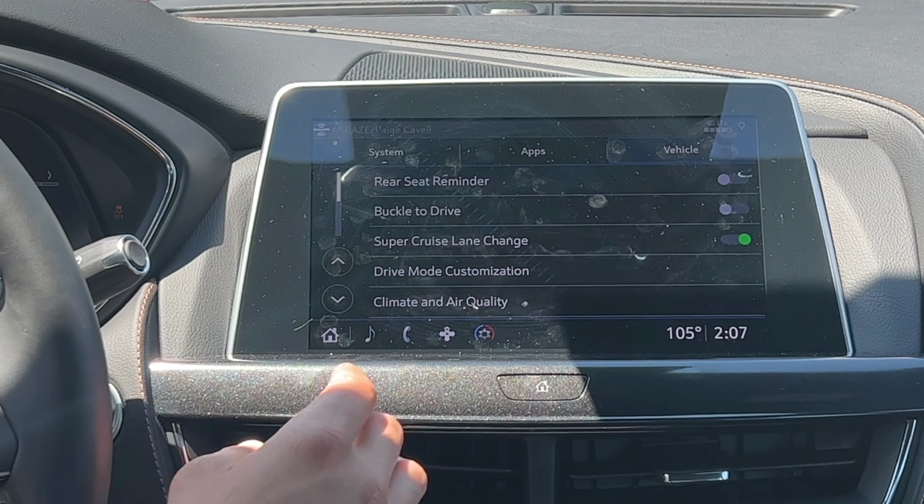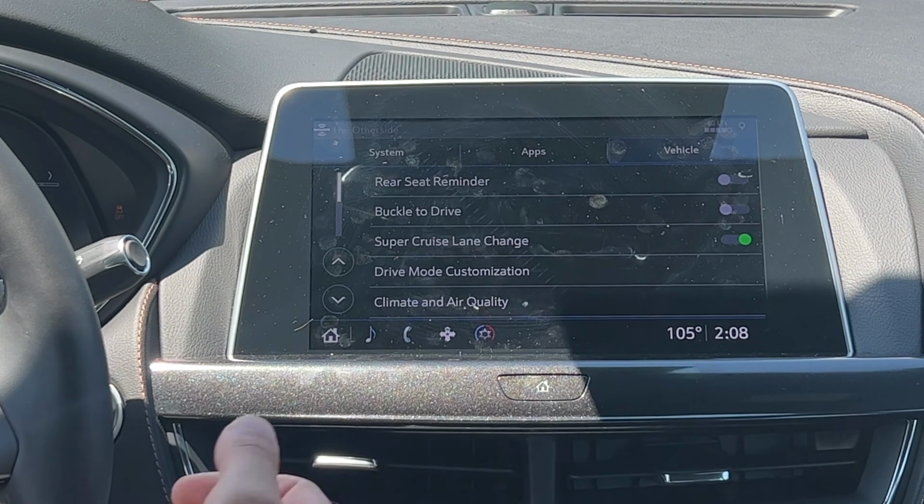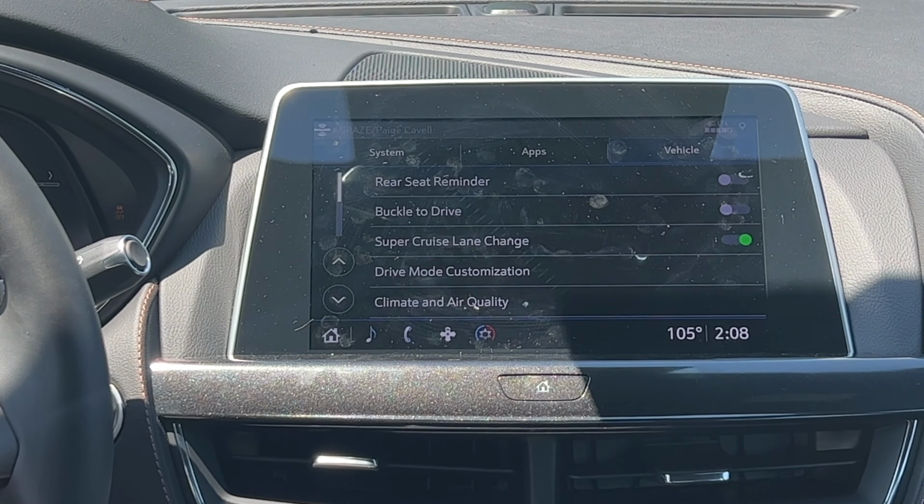Super Cruise lane change, you can enable that or disable that, where the Super Cruise will automatically be able to change lanes all automatically without you having to disengage and change lanes manually. You just toggle it via the turn signal.